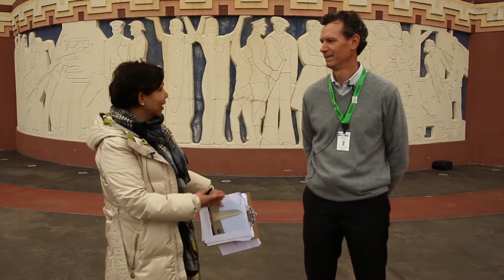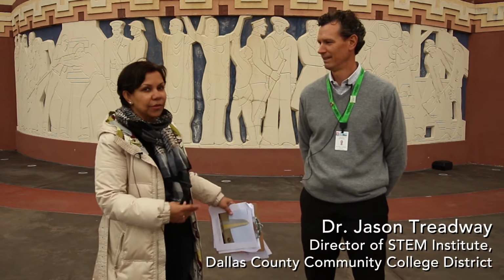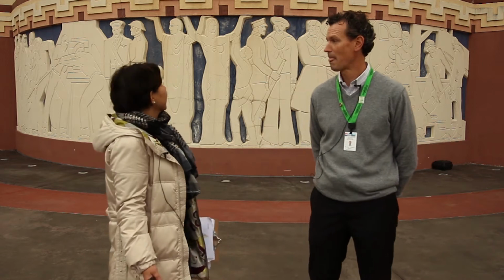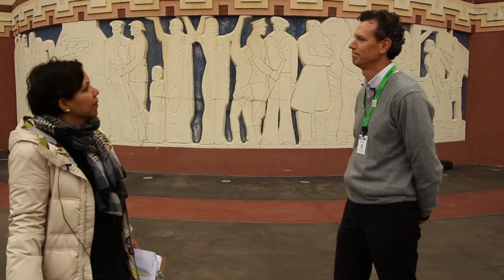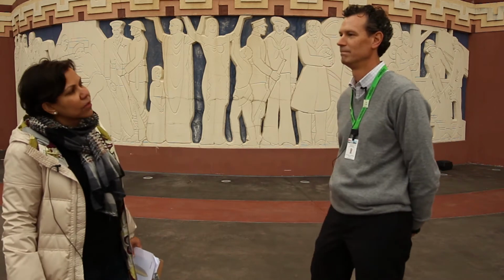Here we are in front of the most beautiful and stunning, I would say, tower building in Fair Park. I'm with Jason. Thanks for coming out today, Jason. Jason Treadway is director of the STEM Institute at the Dallas County Community College District. So Jason, when I look at this and I see this amazing gold, I cannot help but think, how much is that gold worth, do you think?